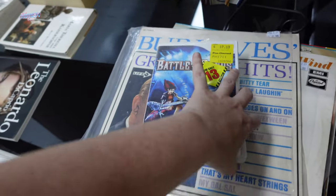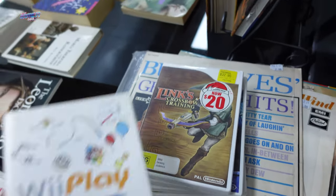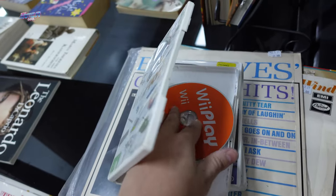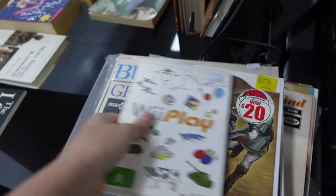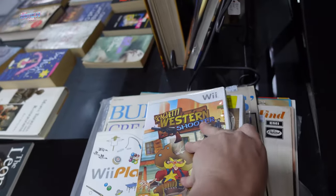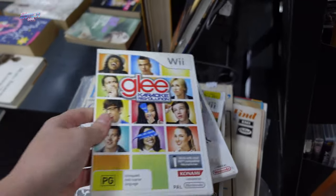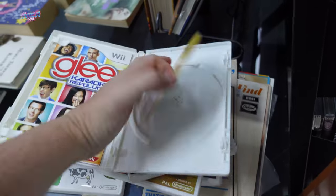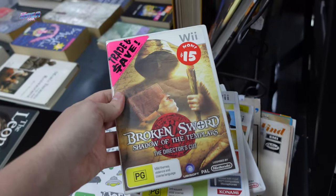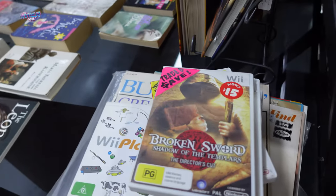I'm just a little quiet and actually a bit shocked. Now, if they are a dollar, I know Link's Crossbow Training's pretty terrible, but they look like they've discounted them all. So, definitely worth getting them. Spaghetti Western. It's in there too. Pirates. The Glee Karaoke Revolution. I think I may have picked this one up recently. Off the top of my head, I'm a bit of a fan. Broken Sword. Never heard of that one before. So cool.